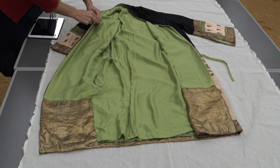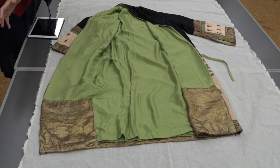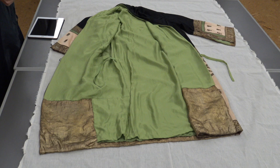I realized I cannot fix this. There's no way I can put a needle through this textile. It's too fragile. It will not hold a stitch. The adhesive treatment keeps putting more tears, and what am I going to do? This is where I realized that the only solution would be to replace the lining.